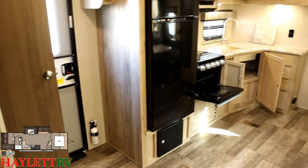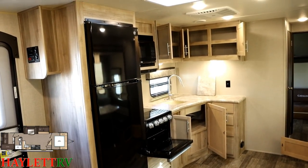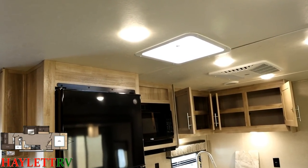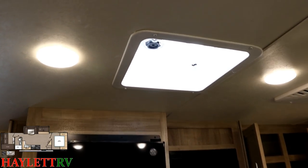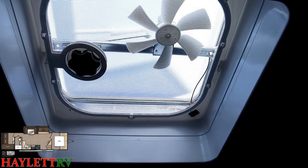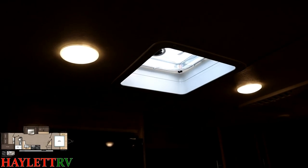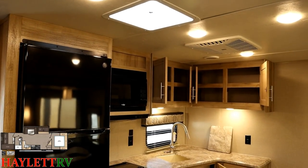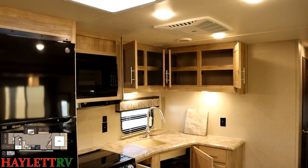Last year it was optional, but now that 10.7 cubic foot 12 volt DC compressor fridge has become standard. Up top here, you also see that, say, like a Cherokee or a J Flight, you've got a skylight up here. But Catalina's doing an interesting thing. They're actually going ahead and installing a simple power vent fan, which is better than no power vent fan. And if you wanted to upgrade that to a larger power vent fan, because Catalina went ahead and did the wiring, it's going to cost you pennies compared to dollars. And that's a welcome feature.